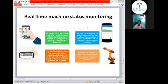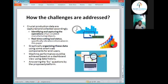The finished workpiece will be sent to the robotic assembly workstation. The worker uses a smartphone to detect the workpiece, places it on the conveyor, and finally the robots can detect the required workpiece and pick it up for final assembly through IoT facilities. Now, within the cloud manufacturing environment, the previously mentioned challenges are addressed. How the challenges are addressed, we are seeing in this slide.